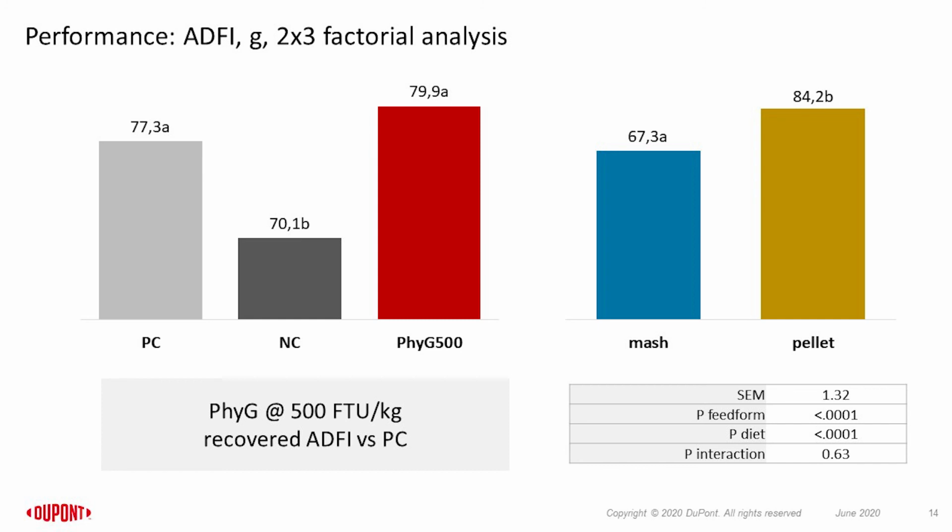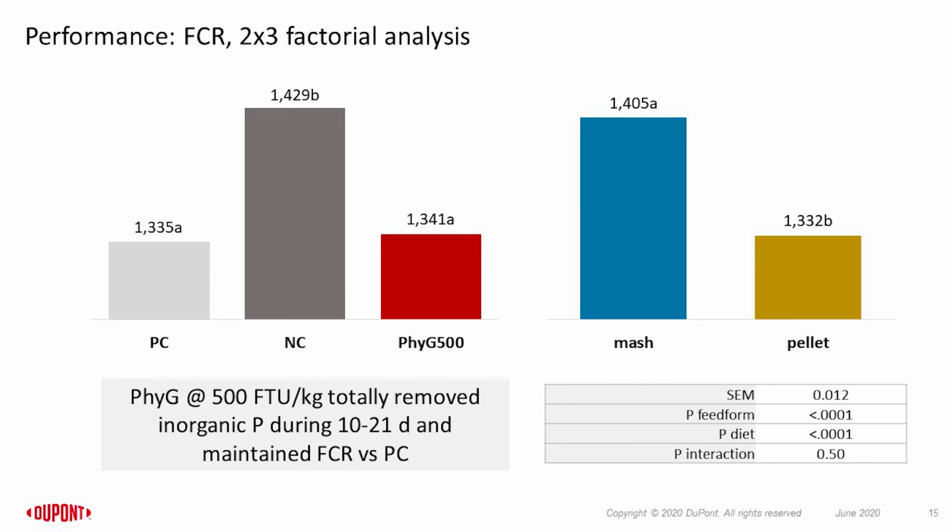ADFI showed a similar response to ADG. Feed conversion ratio increased in negative control diet compared to positive control. PHY at 500 FTU totally recovered FCR compared to the positive control. Pellet feed showed lower FCR compared to mesh feed.